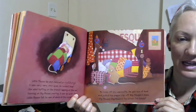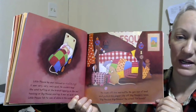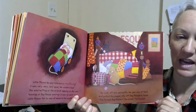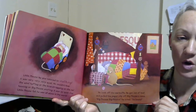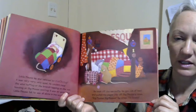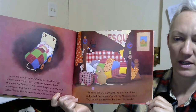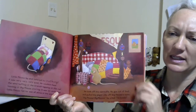Little Mouse lay and listened to nothing. It was very, very, very quiet. He couldn't hear the wind huffing, or the branch tapping, or the owl hooting, or the big mouse snoring. It was so quiet that Little Mouse felt he was all alone in the world. He took off the earmuffs, got out of bed, and pulled the paperclip off Big Mouse's nose. "Big Mouse," he cried. "I'm lonely."